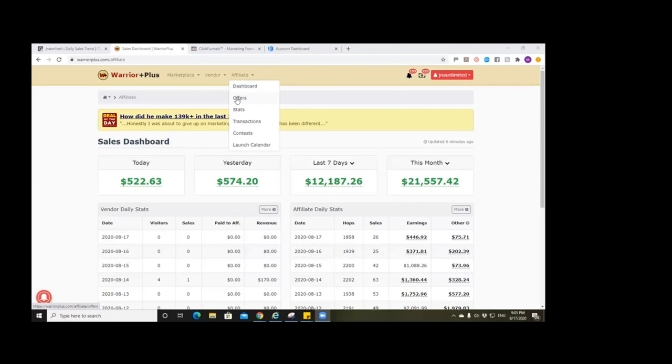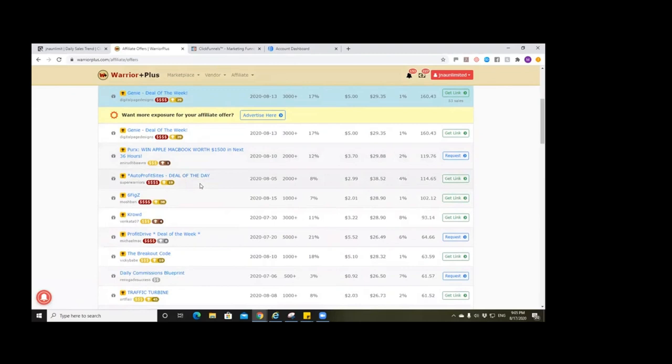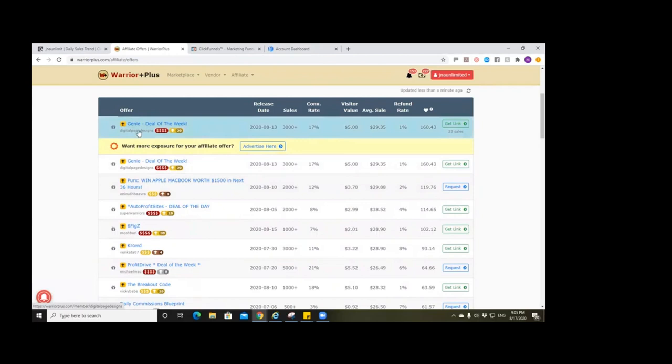So where we're going in here, we're in the affiliate offers right now. And we're just going to jump over here. This is the first page, the most recent launches, which is probably the biggest activity right now. And as you can see, Billy Darr just released a product called Genie, the Deal of the Week. And he knocked over 3,000 units, which is an absolute crack of a launch. And he actually had a pretty good converting OTO, upsell as well.